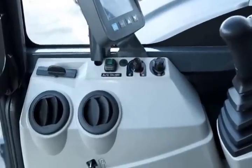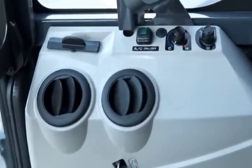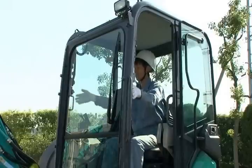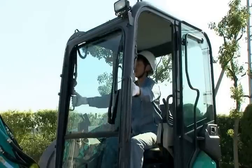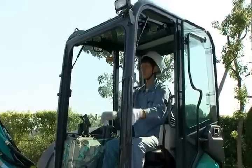A climate control system is provided as standard equipment for comfortable machine operation. System vents can be easily set to the desired angle. The front window has gas cylinders to facilitate opening and closing. The right side window can also be opened.